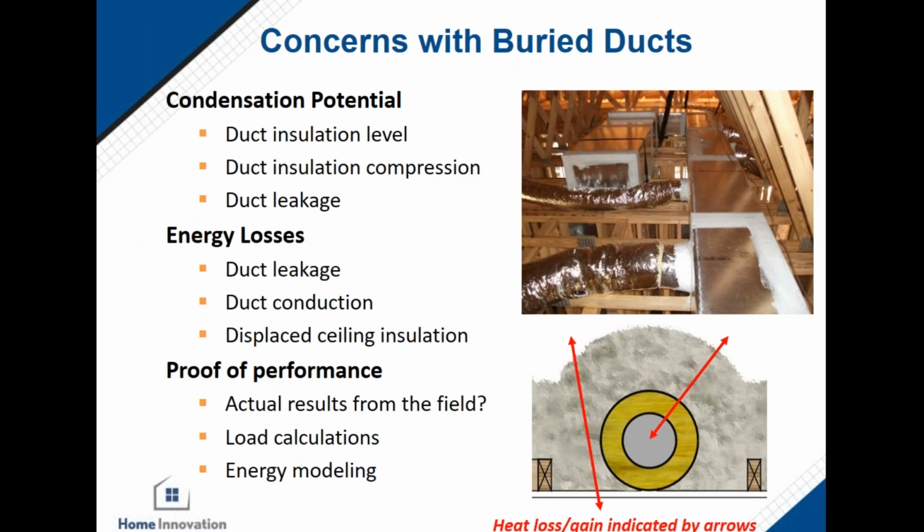It's also important to not overly compress the duct insulation during installation. That's commonly done at fittings, I think zip ties. If we need a certain amount of insulation and we compress that, we'll have less R value, and that, of course, could lead to condensation.